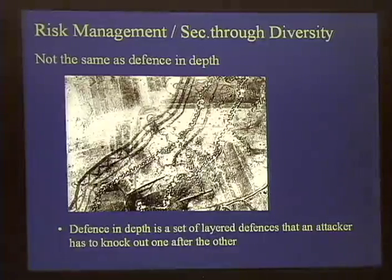So doing diversification of defences is not the same as defence in depth. This is an aerial view of World War I trench lines. This is defence in depth, so you've just got one line of defence after the other. And what you do with that is you knock out the first line, the second, the third, the fourth, and so on, and then you're through. So defence in depth is a series of layered defences, whereas diversification of defences is multiple independent defences.